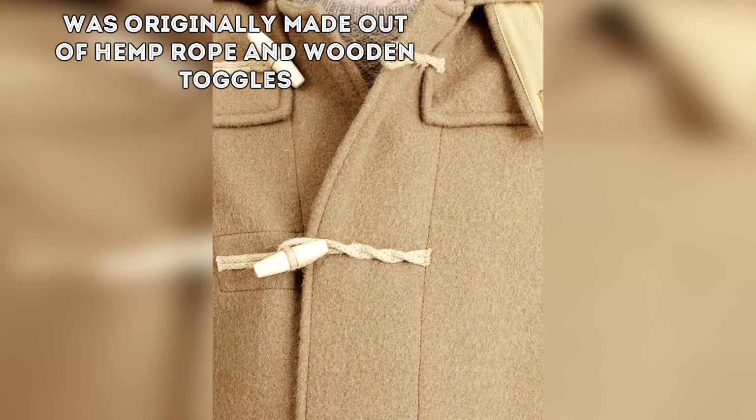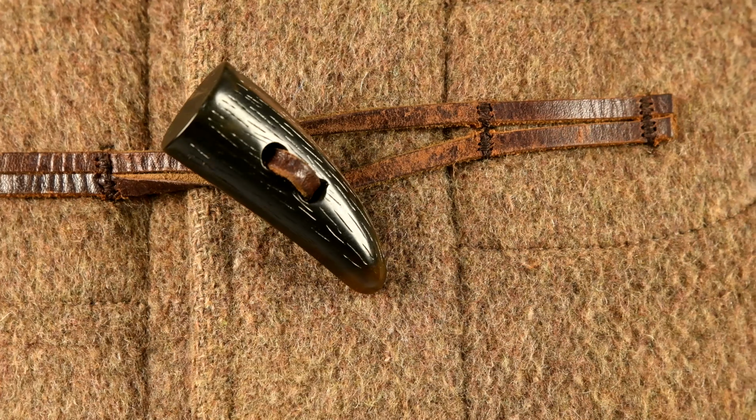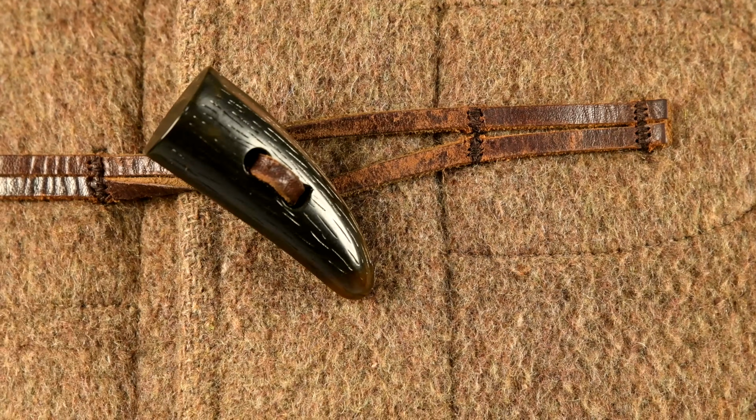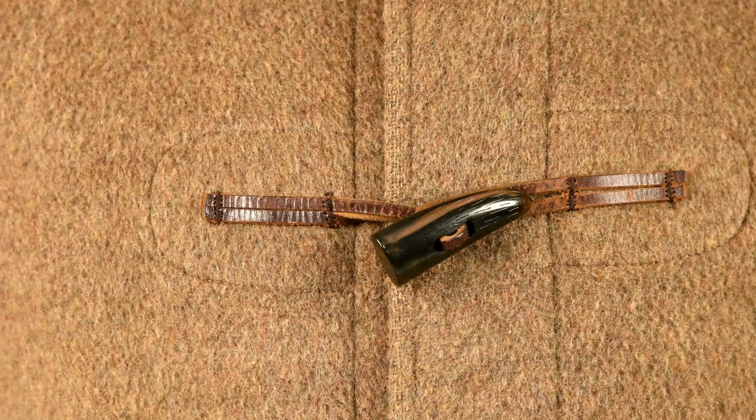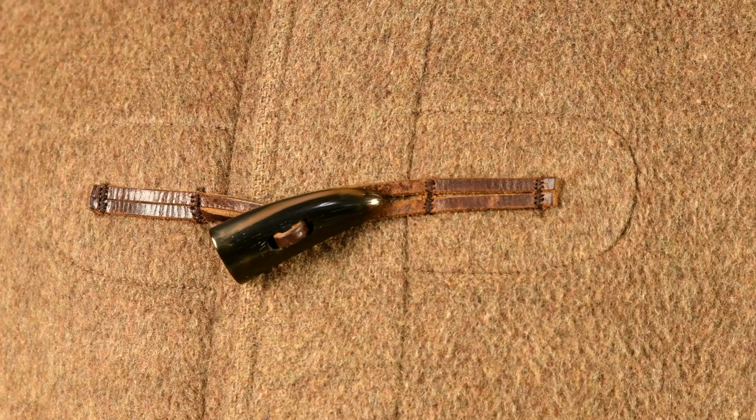Originally, that was made out of hemp rope as well as wooden toggles. Today, you can also find leather closures with horn toggles. Personally, I find them more attractive because it's still a natural material and every toggle is different, yet it is very functional and has that beautiful shape of the horn tip.